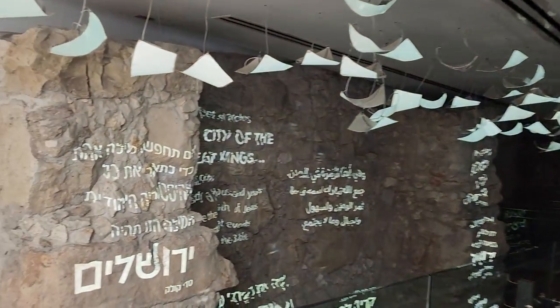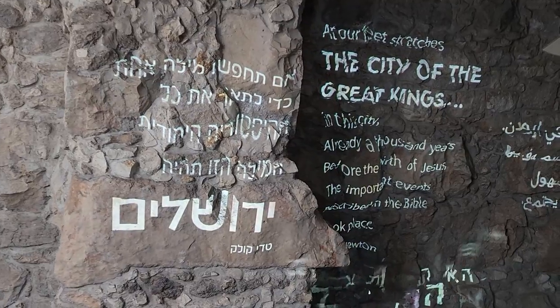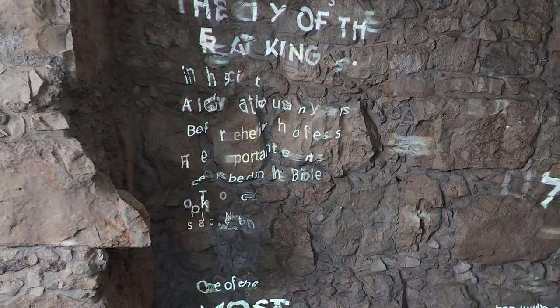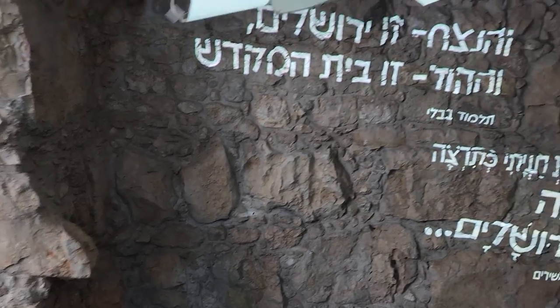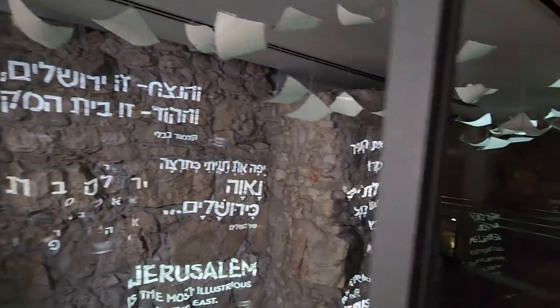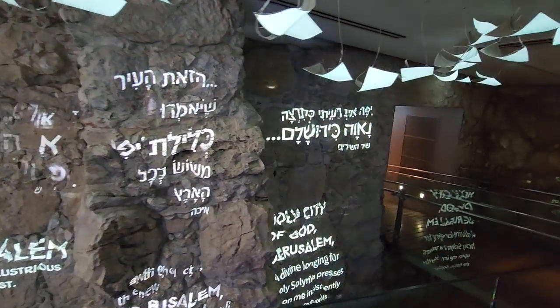In the first part you can see the names of Jerusalem, and it's beautiful to see that on the stones of Jerusalem. It's in English and Hebrew. I must tell you that Jerusalem was mentioned lots of times in the Old and the New Testament. Jerusalem is never mentioned in the Quran, the holy book of the Muslims, although the Hadith mentions it a lot.